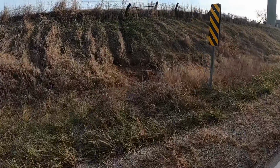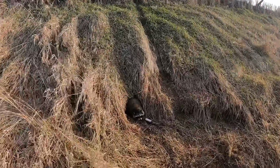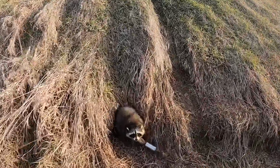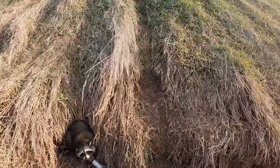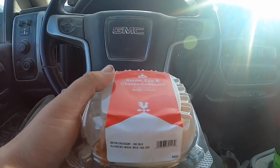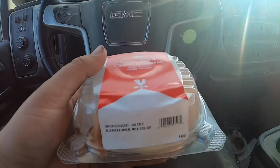We are 2 for 2. That is awesome. 2 locations, 2 coon. Another piece that's been here for a full 2.5 weeks, guys. Awesome. Nice trail. You know it's going to be a good day when you start getting slightly hungry and realize you still got another breakfast sandwich. Hell yeah.